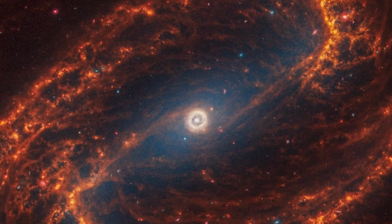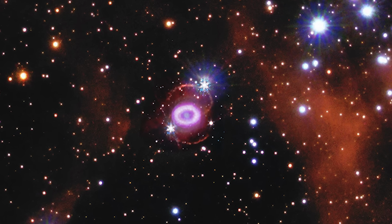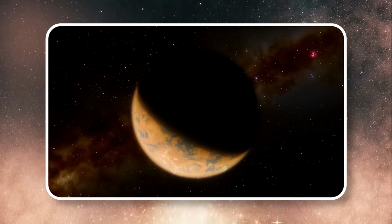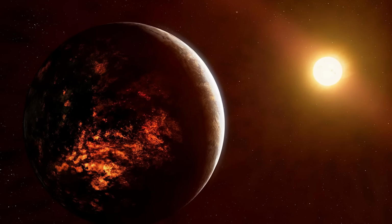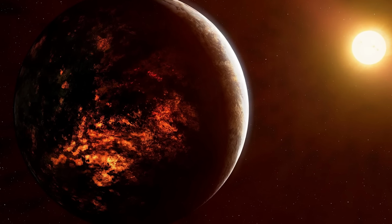This is where things take a darker turn. It is likely tidally locked with its star, meaning one side of the planet is always bathed in perpetual daylight, while the other lies in eternal night. Imagine a world where the sun never rises on one side, while the other side is scorched by unending heat. In the twilight zone, the narrow region between day and night, temperatures might be more tolerable.